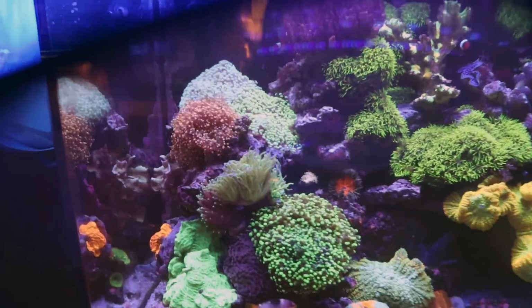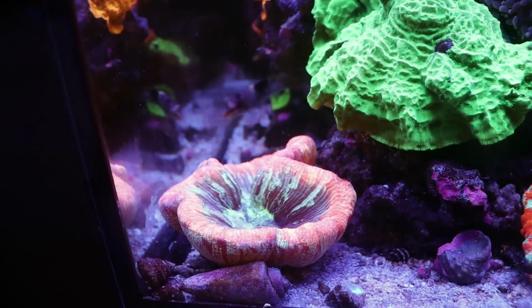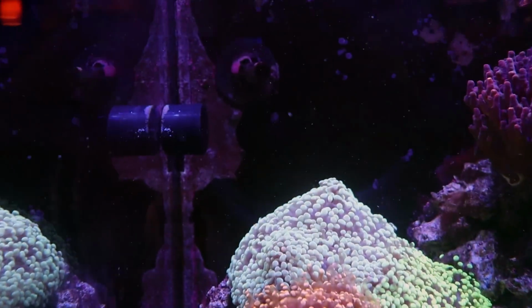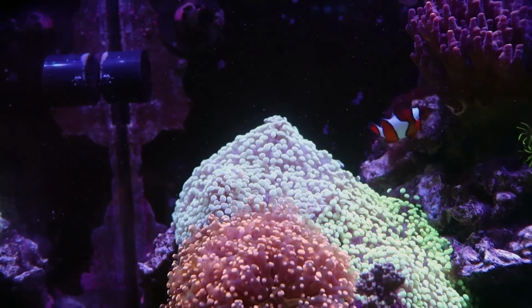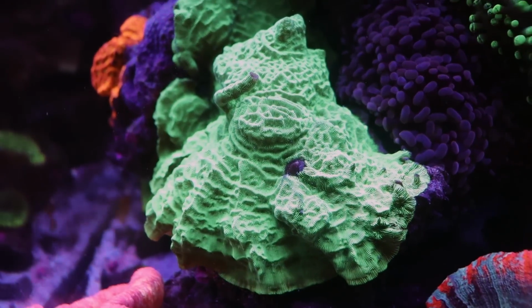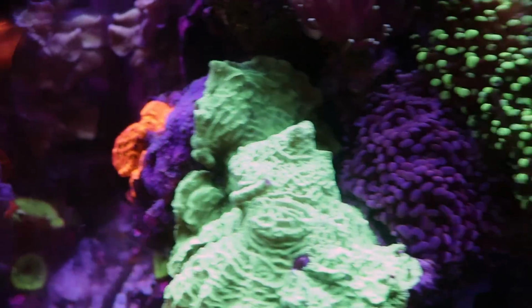Actually, there's lots of hidden gems in here. Let's do a little walkthrough. We'll start on the sand bed. Some beautiful open brain. These two guys look great. Frog spawn, torch coral, very popular in the hobby right now. Lots of euphyllia. This is kind of cool in the back. It's almost like a blue kind of hammer, bluish. Yeah, that's unusual. What is this? It's escaping me. It's a lepto, right? Yep, that's a green lepto. Yeah, leptoceras. Jason's box jack-o'-lantern on the back.